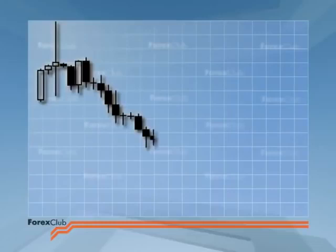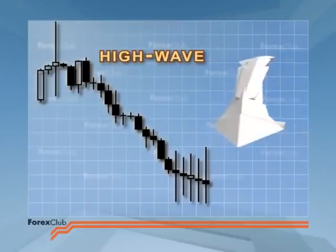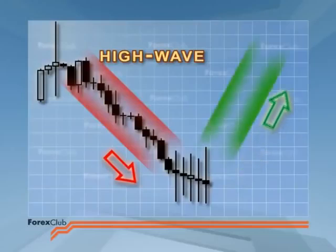Although these one-candle reversal signals have different names, they share a number of common features. First off, they have a wide price range, and two, they all have long shadows. Candlesticks like this with a small body and long shadows are called high wave. Japanese analysts say that candlesticks with very long shadows have lost their way. A group of high waves is a strong signal of the trend reversal.